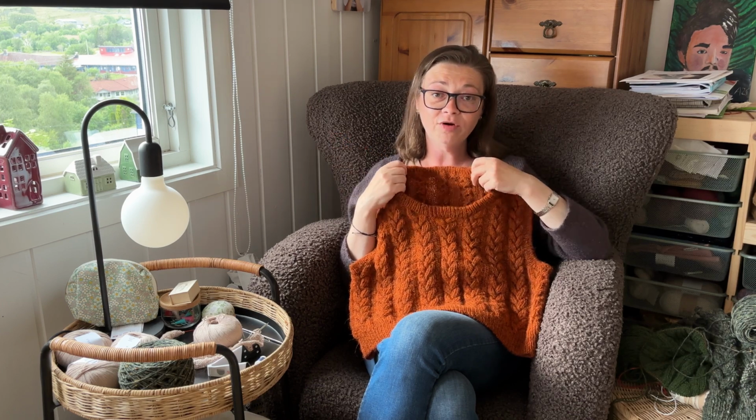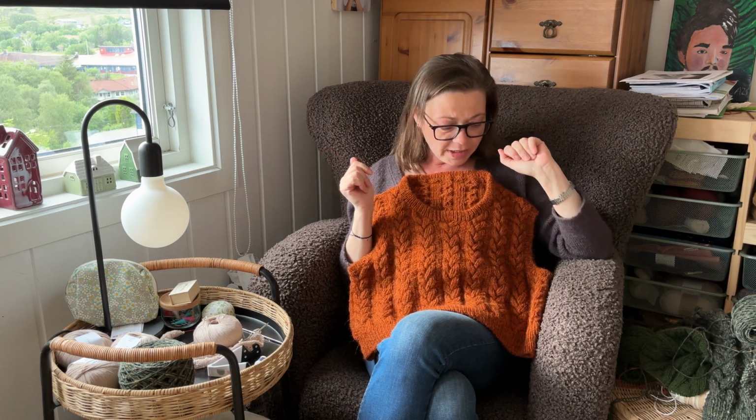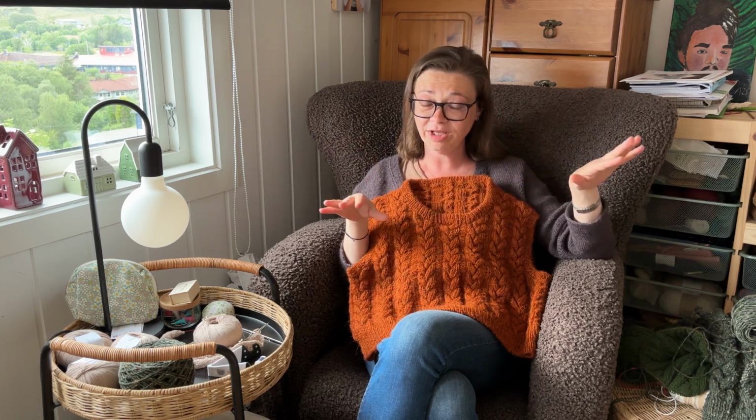I asked the designer if I can make this a little bit more cropped, and if I can make a little bit different neckline, because the neckline in the pattern is a double folded neckline. In the pattern, you work more rows, but that does not work for me. Size 3 is supposed to have a finished bust circumference of 103 centimeters.